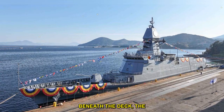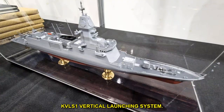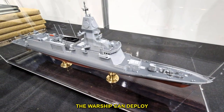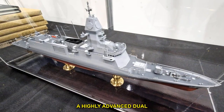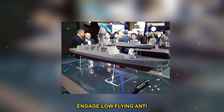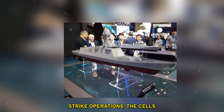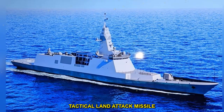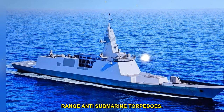Beneath the deck, the offensive capabilities are consolidated into a 16-cell KVLS-1 vertical launching system. Through quad packing engineering, the warship can deploy up to 64 KSOM Haegung interceptors, utilizing a highly advanced dual-band active radio frequency and infrared seeker to engage low-flying anti-ship missiles. For surface and land strike operations, the cells are configured to fire the Haegung Sea Dragon tactical land attack missile alongside Red Shark long-range anti-submarine torpedoes.